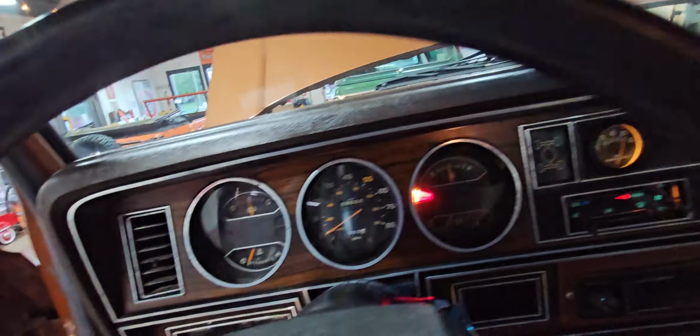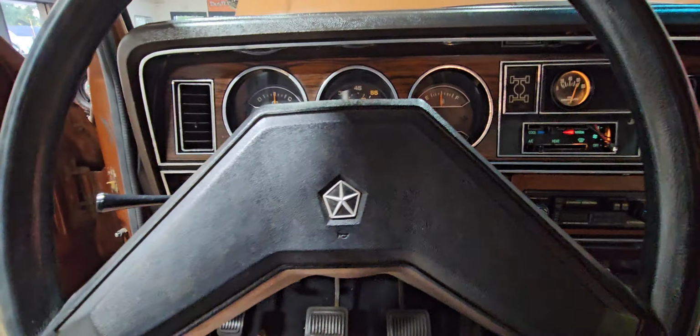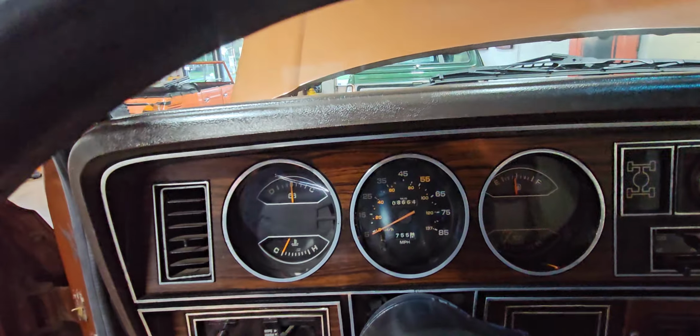Lights and gauges all work. The only gauge that doesn't work is the oil pressure gauge, obviously, because he put a mechanical one in there. Yeah, absolutely beautiful truck. Odometer reads 108,664.